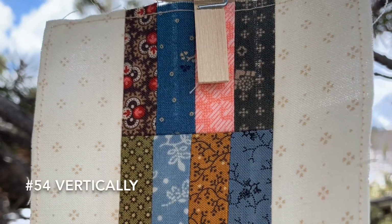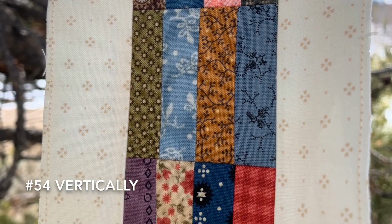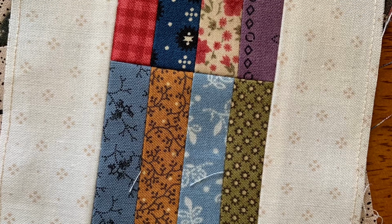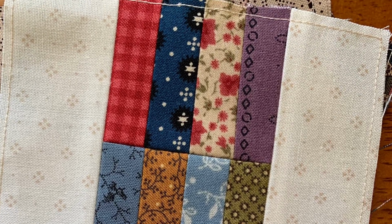Number 54 was called Vertically, and this block was just a very simply put together block. I enjoyed this block for its simplicity, and it used so many different small prints and colors in it.